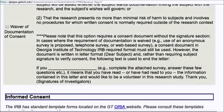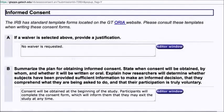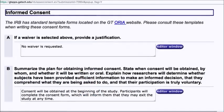We might also receive a waiver of documentation of consent. This occurs for low-risk research where the written consent itself would be the only record of the participant's identity. This applies to a lot of survey research or unrecorded interviews where participants can be informed of their rights at the start and their own continued participation constitutes continued implied consent. There's no reason to have them sign a consent form because that consent form is the only reason we'd ever be able to identify them after the study. After selecting our option, we need to provide a justification if we requested a waiver. If we didn't, then no justification is necessary. We'll then describe the plan for obtaining informed consent.